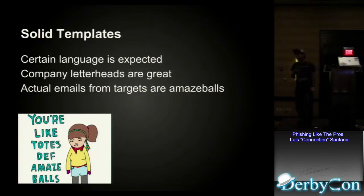So with templates, there's certain language expected. You want internal jargon, so you want to be able to recon your target and use things like that. If you can find internal product names that they use for things or project names, it's really good, it adds legitimacy to your email as well as your landing page.